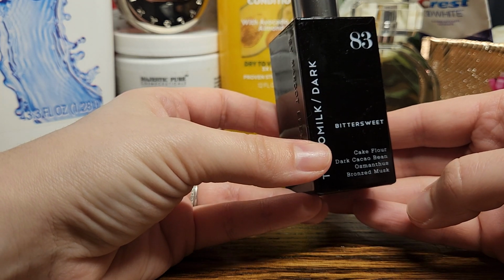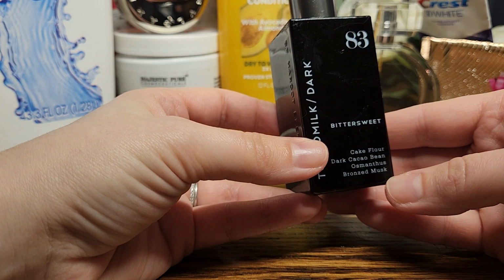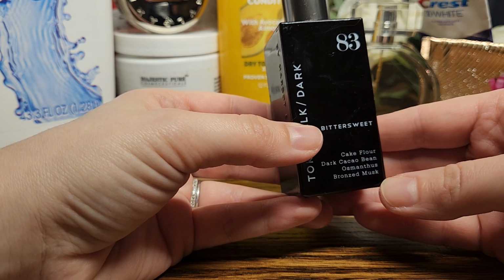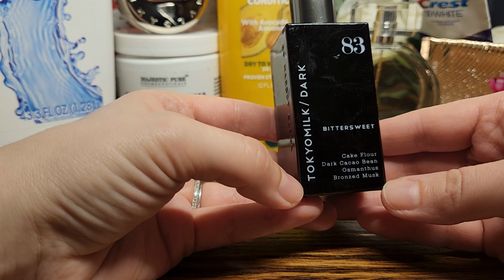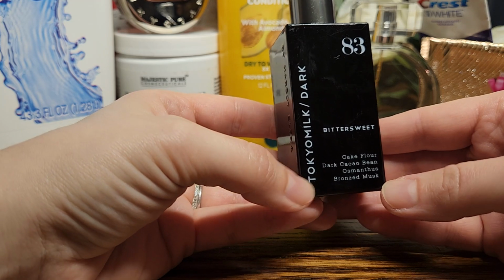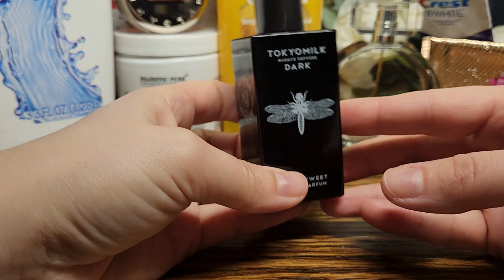To me, this is a very powdery smell. I can smell the cocoa. It's like a very powdery cocoa powder, so I do get that. There is a herbal bitterness to it as well. It was okay. Nothing very long lasting. It was okay. That's all I have to say. It smelled good. It was okay.